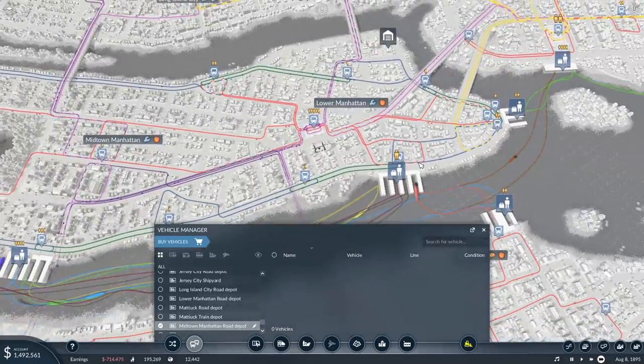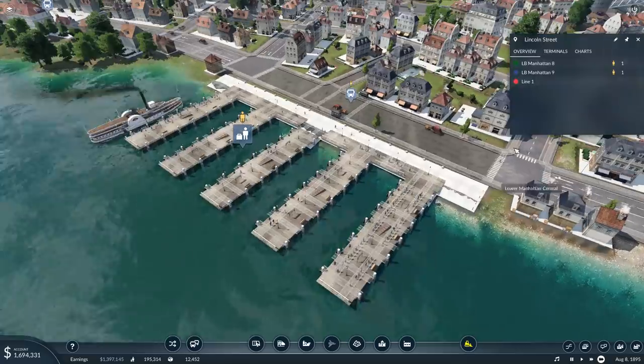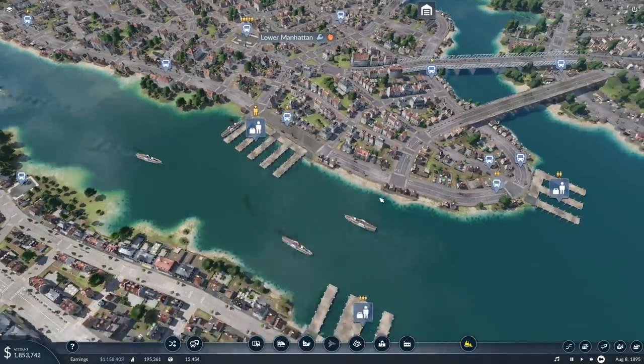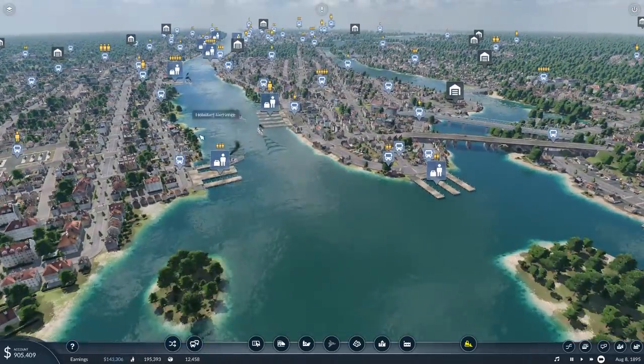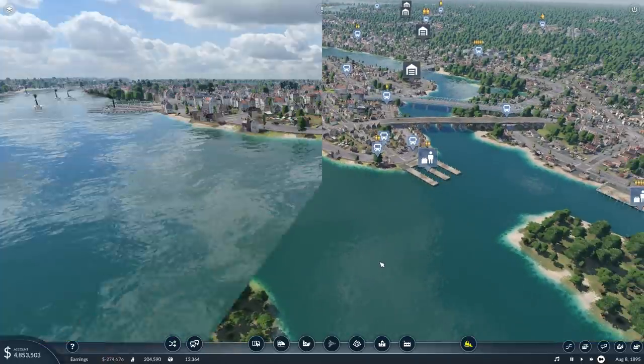So now we'll see if we get passengers wanting to go on line one up to Lower Manhattan. I guess let me run it on for a few minutes so that we can get an idea of the actual passenger numbers once it's settled down a bit.